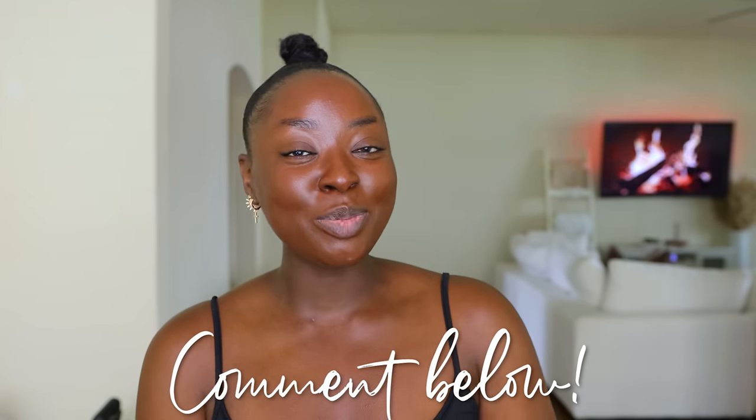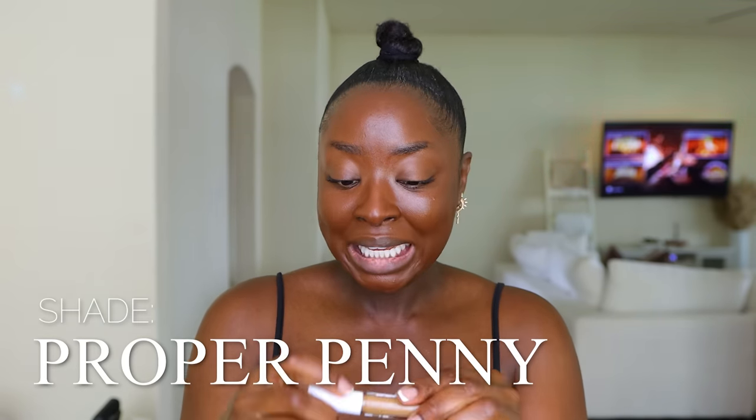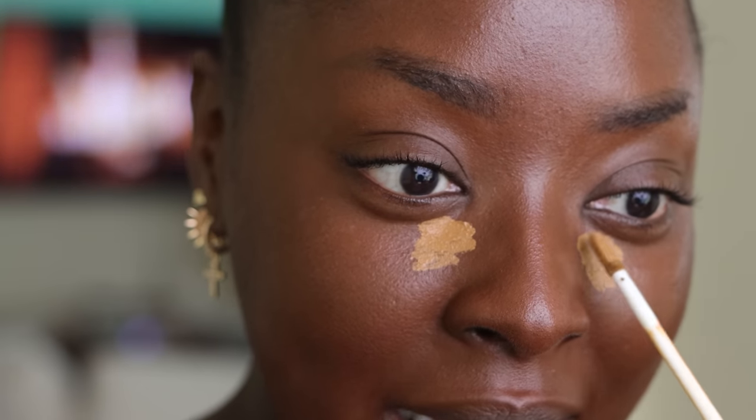Okay, I had to re-up on my concealers from Black Opal because these are just so good. Also from Target. I like using Maple under my brow to highlight because it's not too light, but it's just perfect. And I also grabbed Proper Penny because I'm hoping that this will look good under my eyes. However, I'm a little concerned because she's looking real wow. Yeah, she's very light. This particular shade is very light. This is not normally what I would put under my eyes, but here we are.